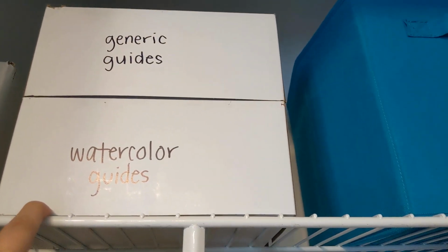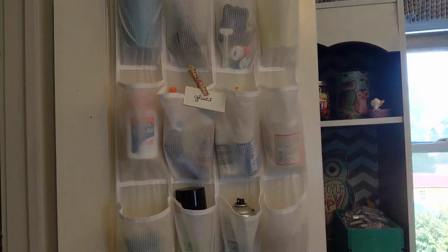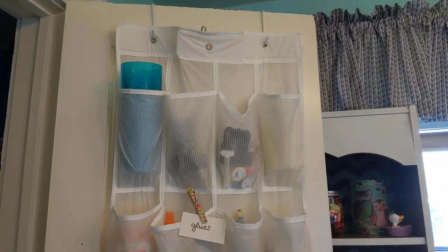This is actually just some stuff I'm gonna bring for consignment. These are printed guides that I put in with my Etsy orders. These are just all shipping stuff in here. The bags of air and then tissue paper is basically all that is. Inside the door, I have this whole thing here. The top is just random stuff.